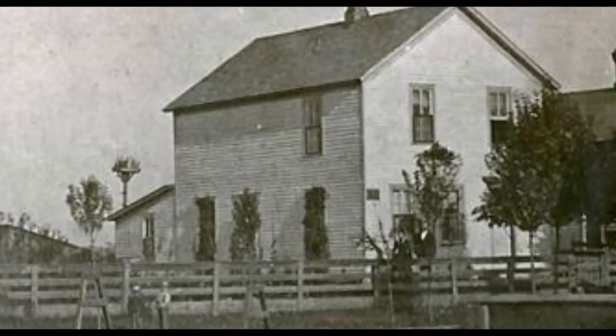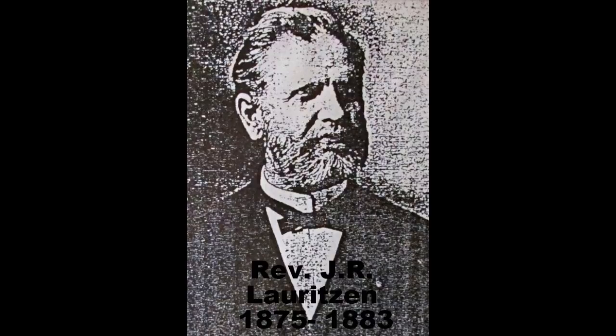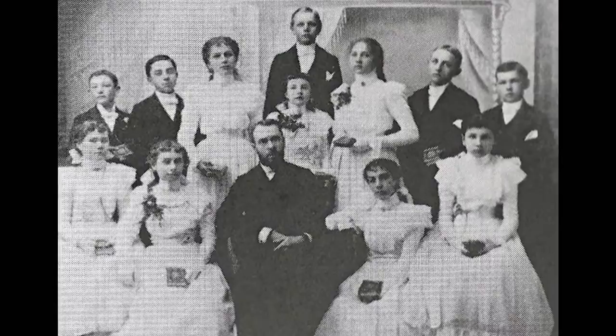I wonder in this photo if that isn't the pastor and possibly his wife that's standing in the doorway. If it is, it would be this pastor here, Reverend J.R. Lauritsen. He was their first full-time pastor. Almost immediately, they started a Lutheran school. And in this photo, taken in 1898, it shows a confirmation class.